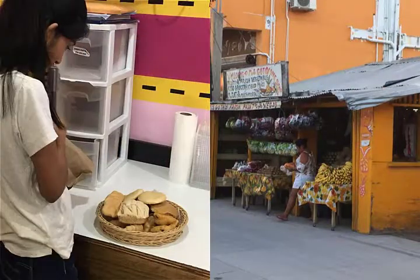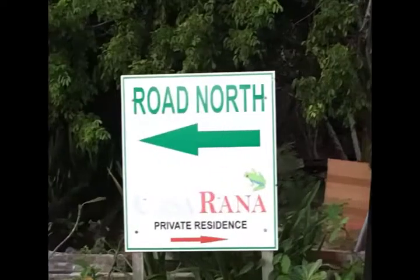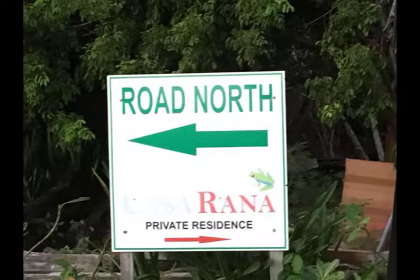On the way home, we stopped to get some fresh fruit and veggies from this fruit stand and a tray of Belizean pastries from the bakery, and hit a bit of rush hour traffic on the way back. And just in case you get lost on the one road, there's a sign to direct you. This is what happens to your hair when you're riding with Tim in a golf cart.